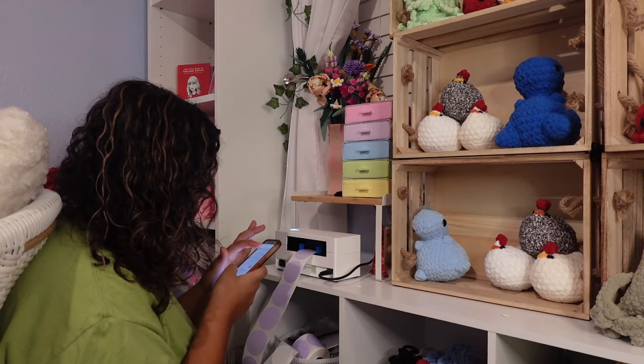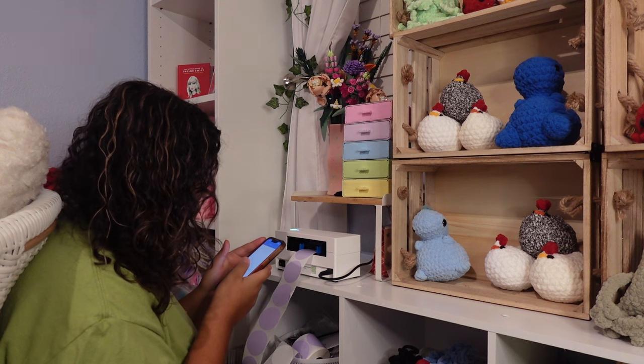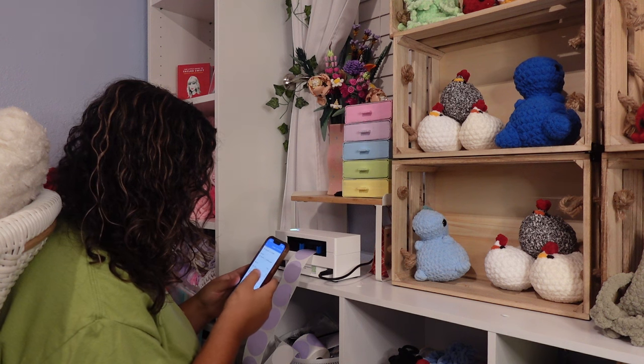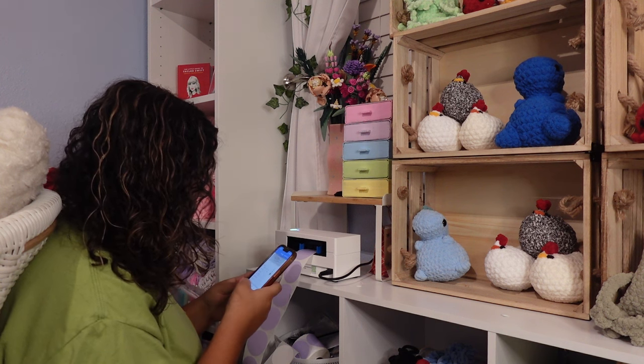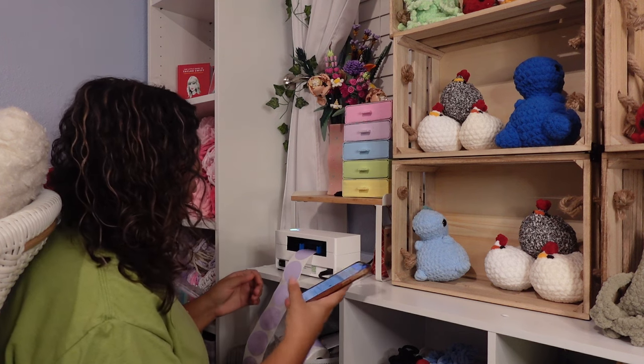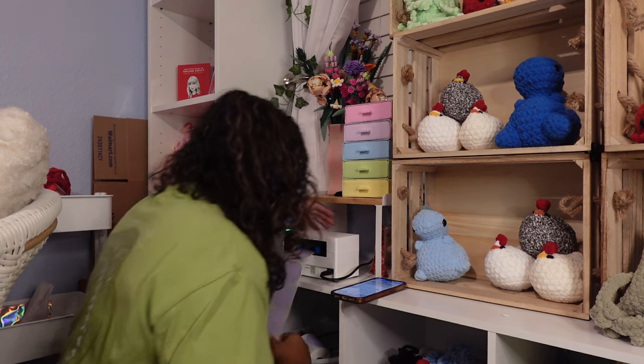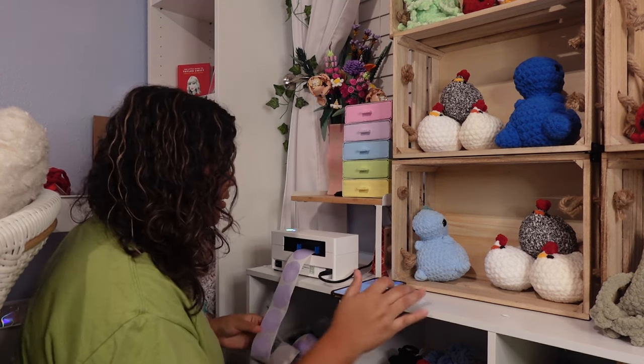Now I'm gonna go ahead and print out some stickers for my thermal label printer, and I'm gonna finish packaging up some orders I need to bring to the post office. So I'm gonna go print some stickers now. All right, there we go. Then I have to put in the custom size. Boom. And then I print one out just to make sure that everything is okay.